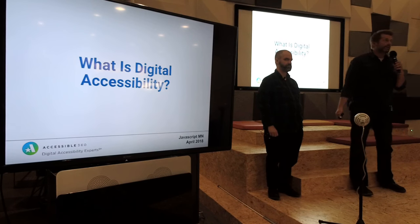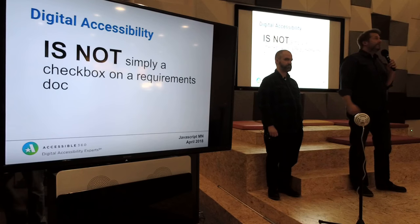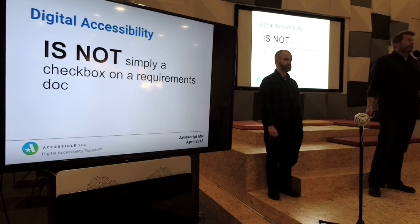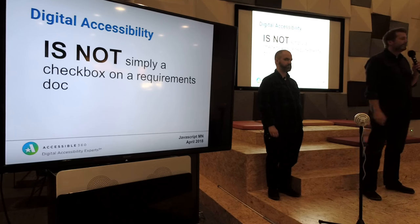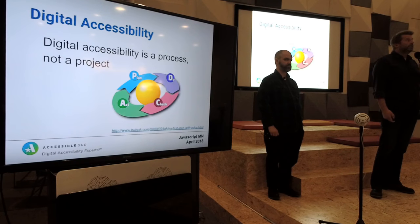Okay, so what is digital accessibility? Digital accessibility is not simply a checkbox on a requirement stack. We see this time and time again: we're doing a job for someone and they say it must be accessible. So how do we do that? They just want to check a box and sort of make something accessible. And that's really not what it is.